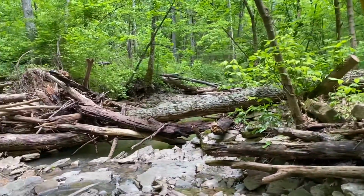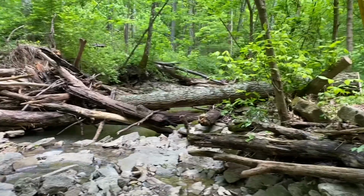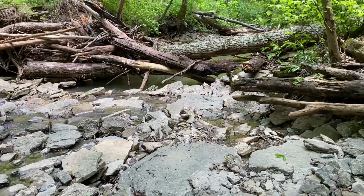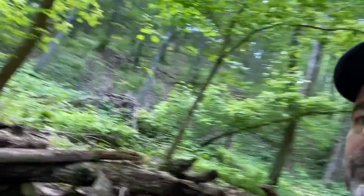All right. So I worked down below the logs, and there's a deep pool there. So I worked down there, and you know, no arrowheads. I think above is a little promising because maybe that pool is preventing anything going down further. Probably about 4 foot deep, maybe.